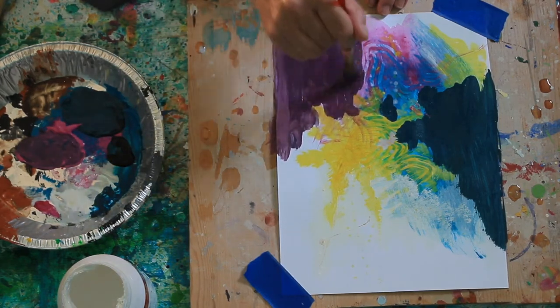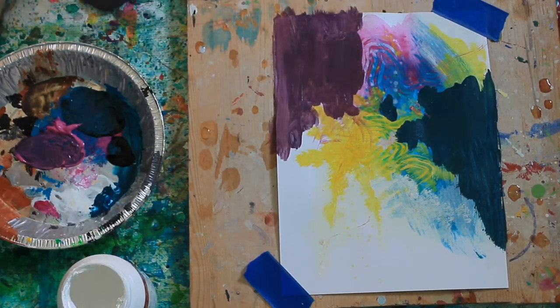By adding values of the same colors, you create depth and interest in the painting. So it's more interesting than just having all the same value.